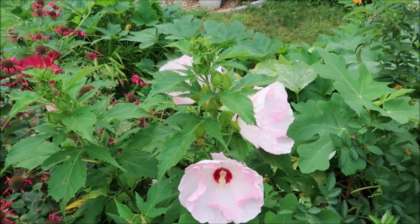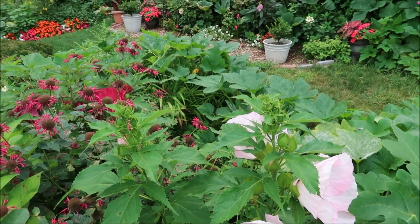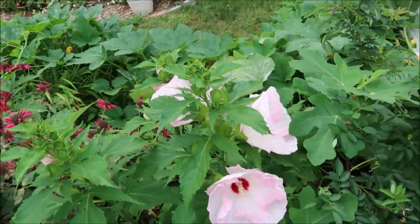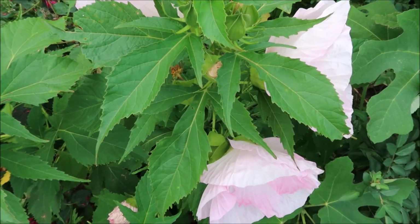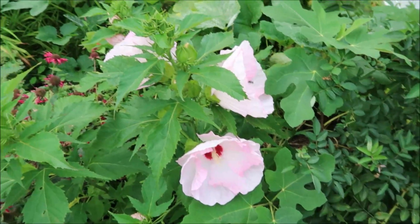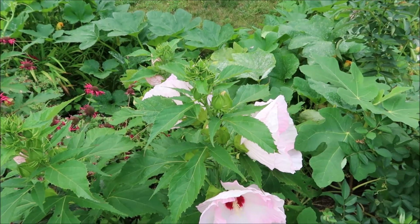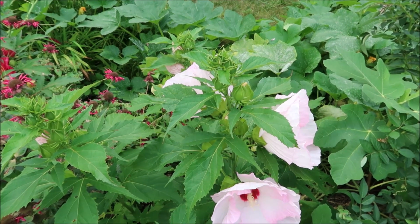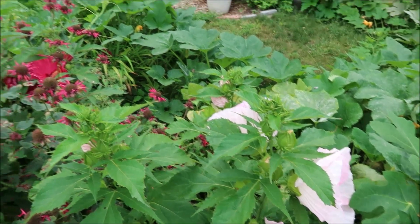I think that I'm going to have to come in though and remove some of these other plants that have been resting on them so that we can get the full beauty. But if you notice at the top here, there are a lot of buds and blooms, so it's possible that this can go on for a couple of weeks, the budding and flowering of my hibiscus plant.